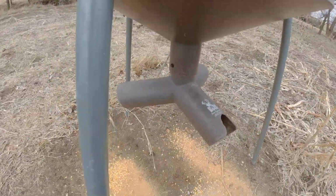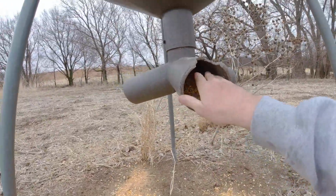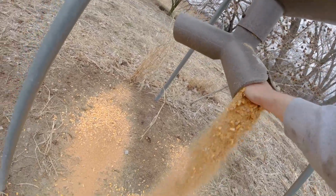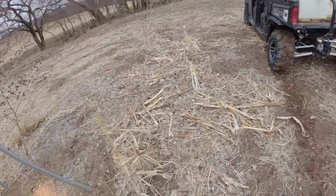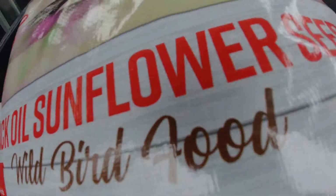We've got a deer feeder here. Every once in a while these things get plugged up. You got to come out and scoop them out. And deer and squirrels and things will knock corn out on the ground for turkeys, but a good way to get them to come around and to keep them coming back is the good stuff.